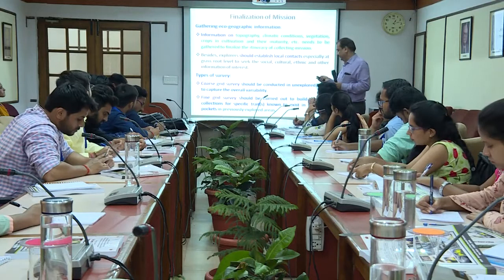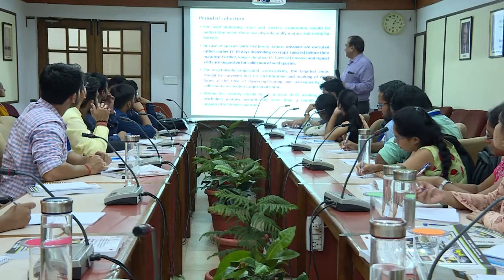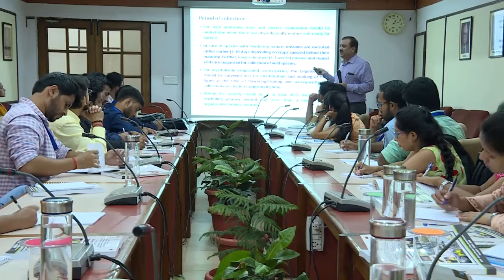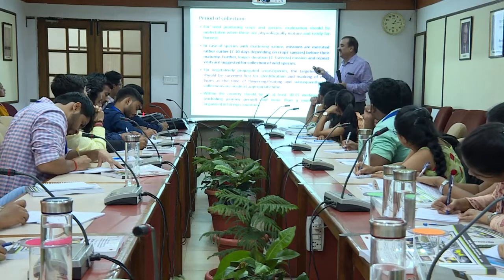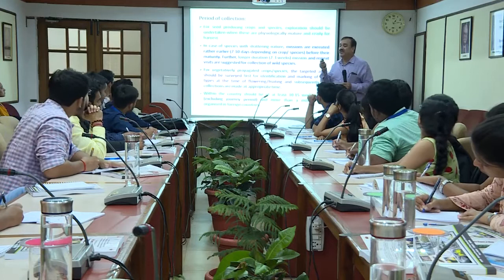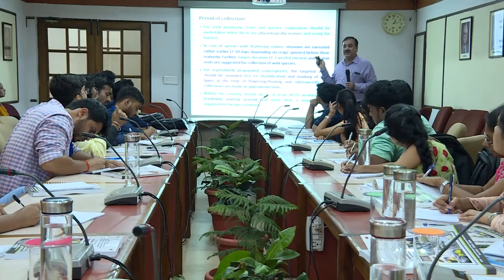Then multi-crop exploration, as I already explained here. Then the period of collection, as I told you, is finalized on the basis of physiological maturity. There is a passport data format, where it is mentioned where and how you can collect the germplasm. It is said that whatever you are collecting should be in the form of matured seeds. When the matured crop is there in the farmer's field, that should be the right time for collecting. If it has already gone into the farm store, there is no use collecting this germplasm.